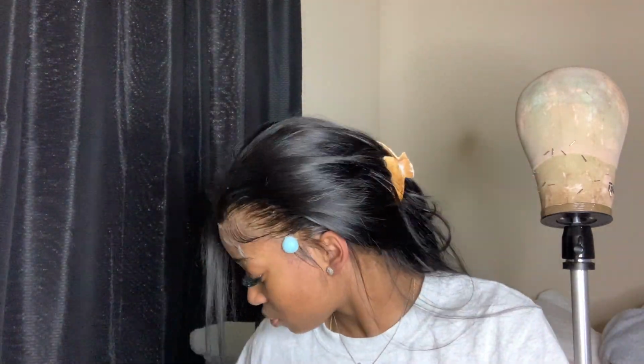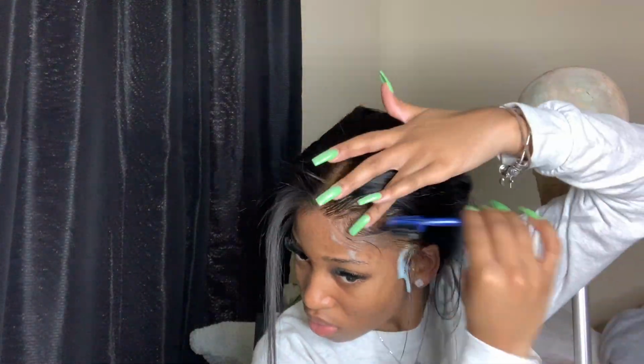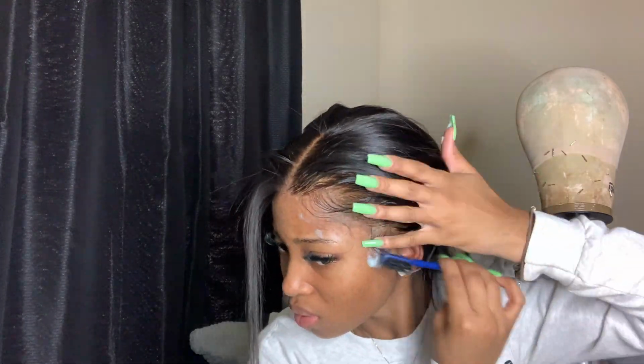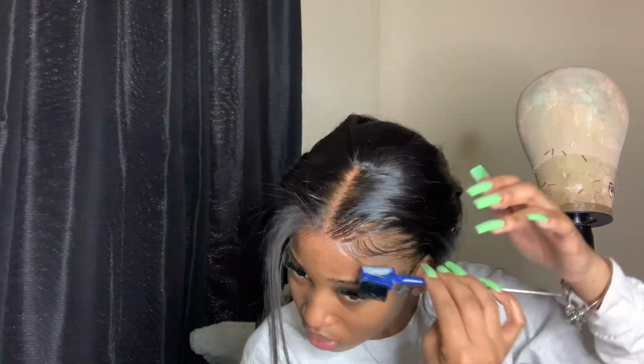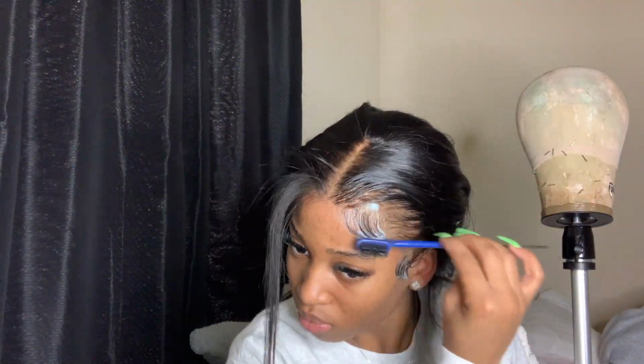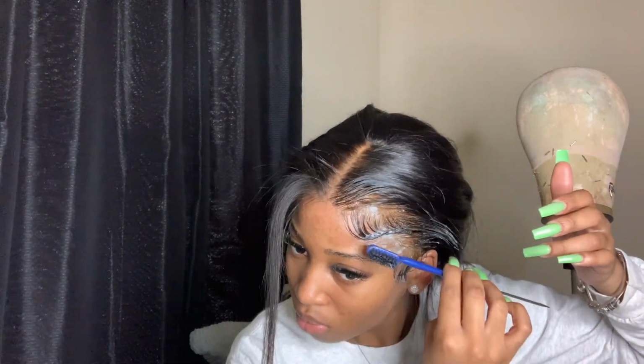Ideally, I would do baby hairs before I put it on, so it's already kind of in place. But I didn't plan on doing baby hairs, honestly. But I figured, since it's a video, let me add a little extra something. You know what I mean? I really wanted to leave it with no baby hairs, I'm not gonna lie. But yeah, the baby hair still came out cute though.